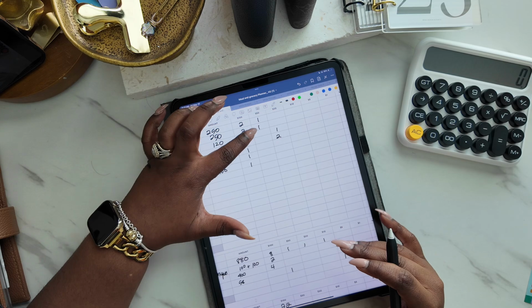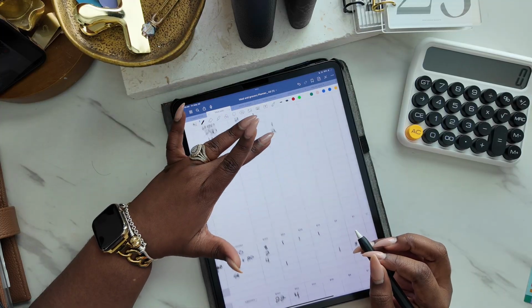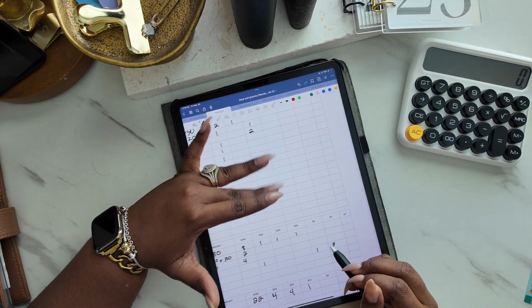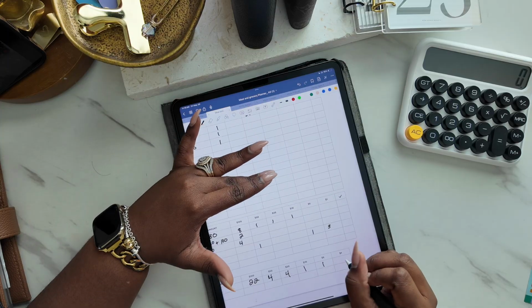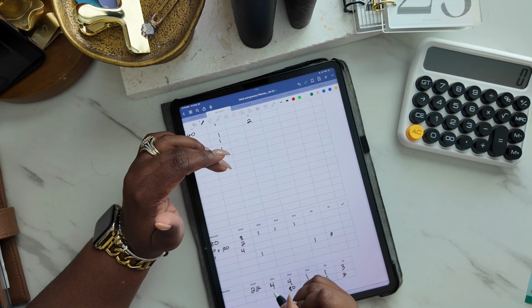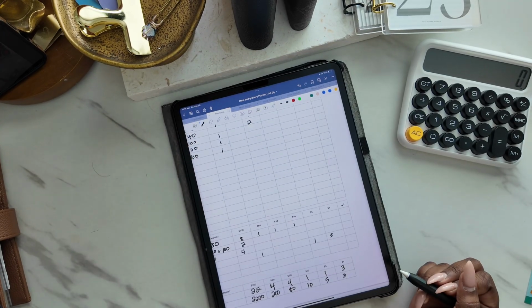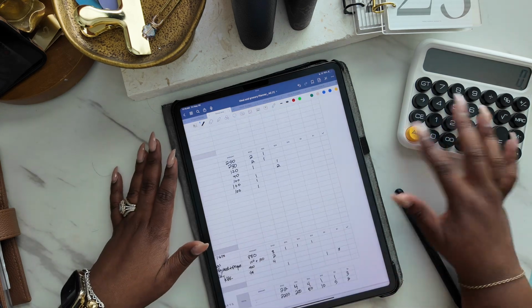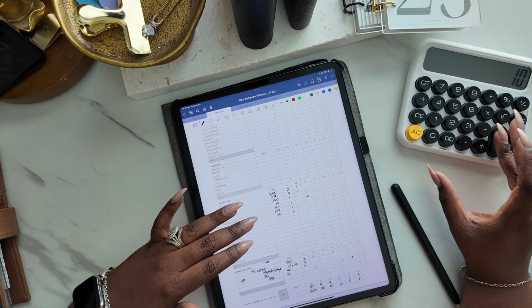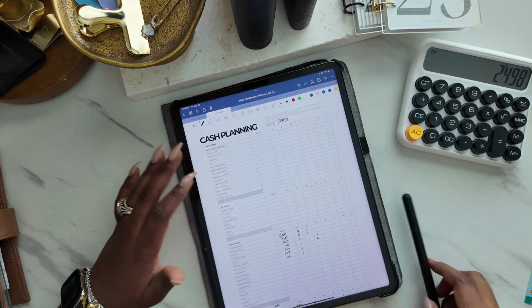I'm going to calculate them all. 1, 2, 3, 4, 450. 1, 2, 3, 4. 2200 plus 200 plus 80 plus 10 plus 5 plus 3 equals 2498, which is correct.